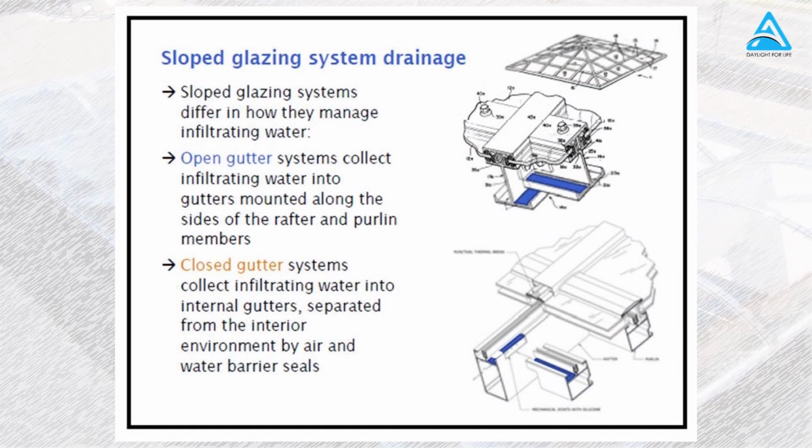In sloped glazing system drainage, these typically can differ in how they manage infiltrating water. Open gutters typically collect infiltrating water into gutters mounted along the sides of the rafter and purlin members. Closed gutter systems collect infiltrating water into internal gutters, separated from the interior environment by air and water barrier seals, as you can see from these details.